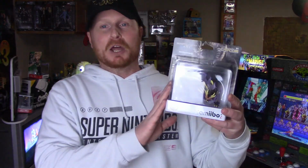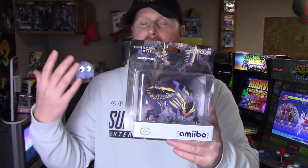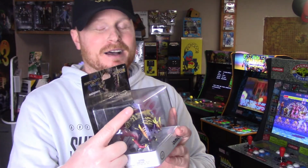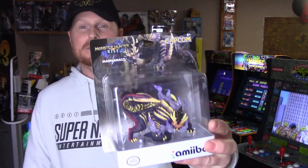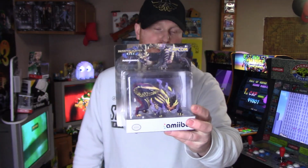And I also got this one, which, just like the cat, came in at the same time as the cat. And that is the Magnamalo dinosaur looking one, just on its own. Absolutely just gorgeous looking Amiibo. When I pulled this out of the bag, I accidentally dropped it right on the corner. Did a little damage to the plastic. I don't open these, so that was kind of like, damn it. But these things happen, unfortunately. But nevertheless, still just one of the cooler looking Amiibos. And this thing is actually a little heavier than you'd think, but really, really cool.